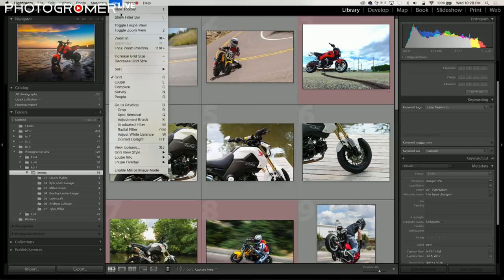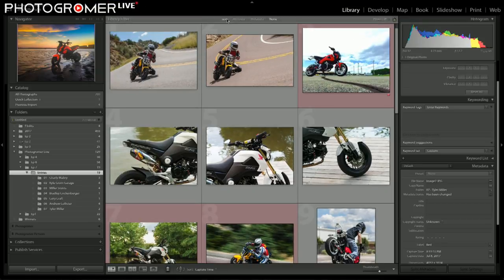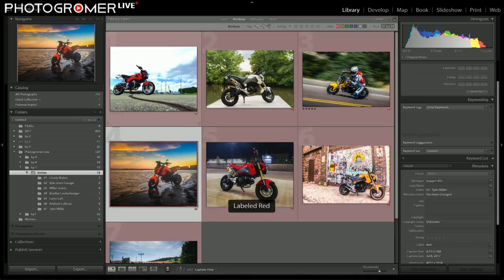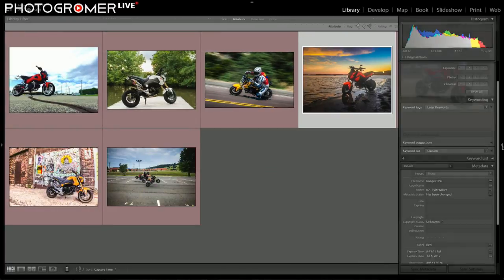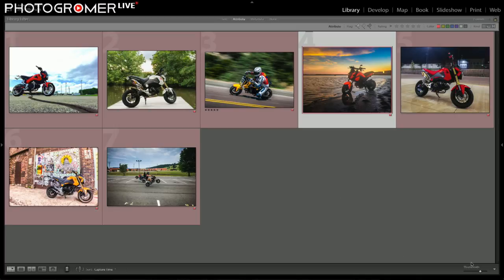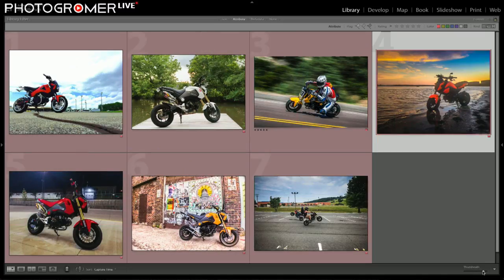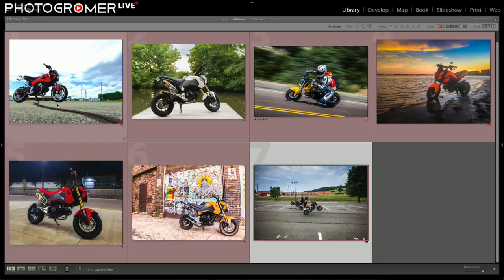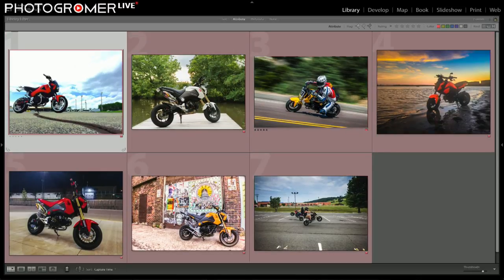What do I do? View, show, filter bar. That's what I want. Okay, attributes, so I'm just going to do reds. Here we go. Very vaguely, you can see the number up here. Let's just go like that, and then make the thumbnails a little bigger. So we got one on the top left, two here, three here, four here, five, six, seven. You see the numbers as I go through them. You guys are going to vote down below on your favorite.